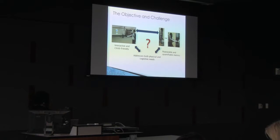So the objective overall is how do you design a system that's interactive and child-friendly? So this deals with the aspects of engagement, how do you re-engage the child, how do you do things like social interaction, aspects such as that. We need things that the clinician can understand. So metrics that are quantifiable, reliable, and also in the language of the clinician. You can't go back and say, look at this data, it's really good, look at my curves and wiggles. Yes, the child is doing well. It has to be in the language of the clinician.